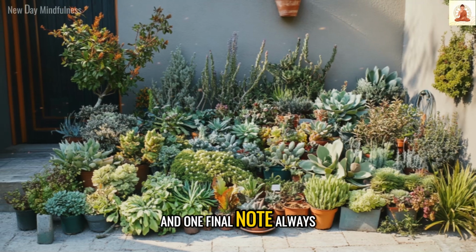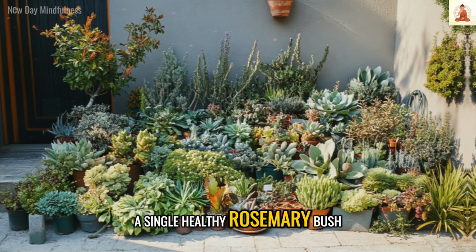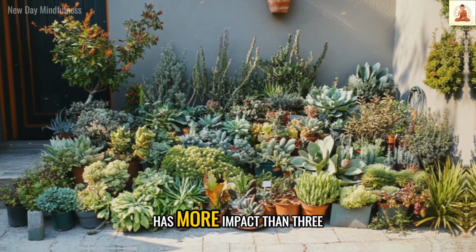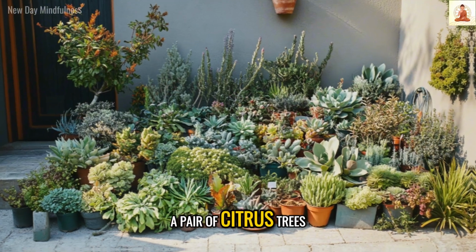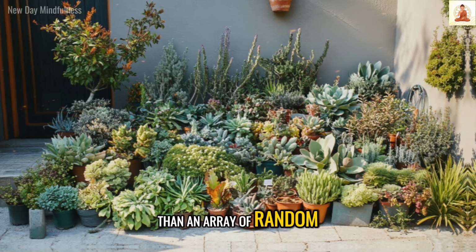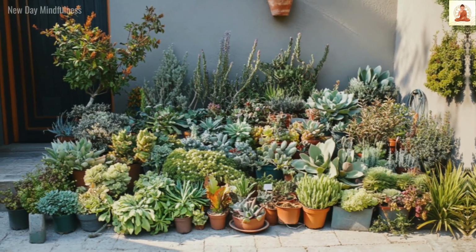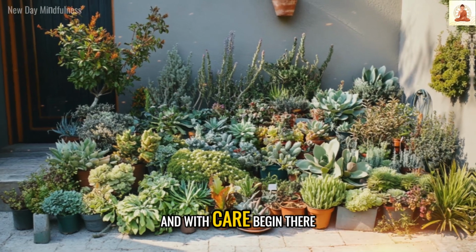And one final note, always choose health over volume. A single healthy rosemary bush placed with intention has more impact than three sprawling ones left unkempt. A pair of citrus trees in symmetry do more for your luck than an array of random flowers with no attention to form. If you can only tend one or two plants deeply and with care, begin there.